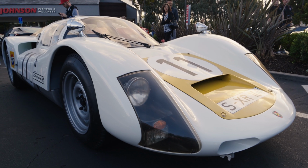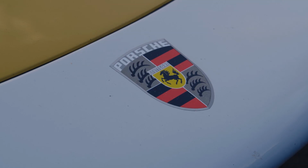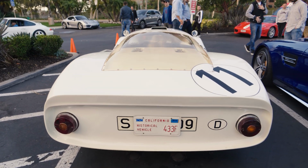This is actually Jeff Swartz's 906 Carrera 6, and if you don't know who Jeff is, he's a pretty famous race car driver for Porsche, I think a couple other brands as well, and helped direct movies such as The Art of Racing in the Rain.